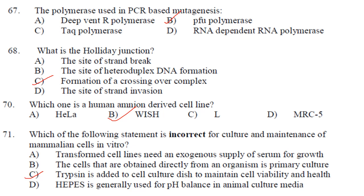Then next one. Which of the following statements is incorrect for culture and maintenance of mammalian cells in vitro? Transformed cell lines need an exogenous supply of serum for growth. Yes, that is correct. The cells that are obtained directly from an organism is primary culture. Yes. Trypsin is added to cell culture dish to maintain cell viability and health. That is not correct. Because trypsin is added to detach cells and also to separate cells from each other, so they can be transferred to a different vessel for replating. That is why you add trypsin. So C is the answer. They have asked which is the incorrect statement. Then HEPES is generally used for pH balance in animal cell culture medium.